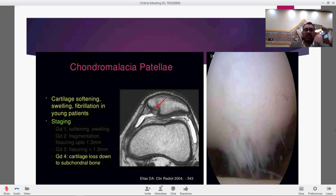Of course, we can grade it: grade one, two, three, four. Grade one is softening and swelling of the hyaline cartilage. Grade two is fragmentation. What do we mean by softening? When we get in with the arthroscope and put in a probe, an instrument like a metal rod, on the hyaline cartilage, it should be rigid and strong. The probe should not go into it.